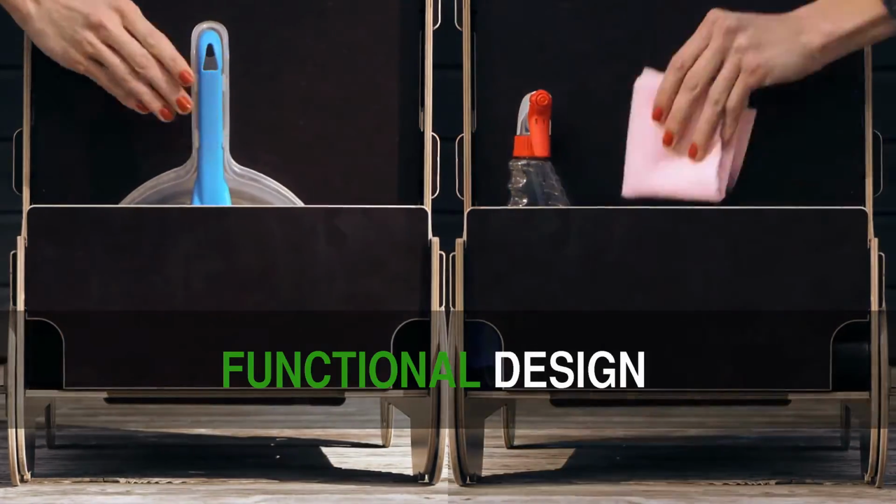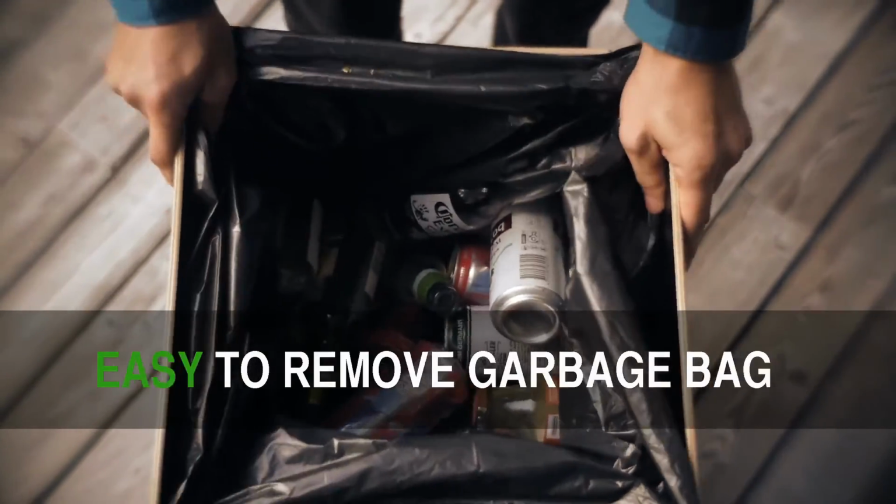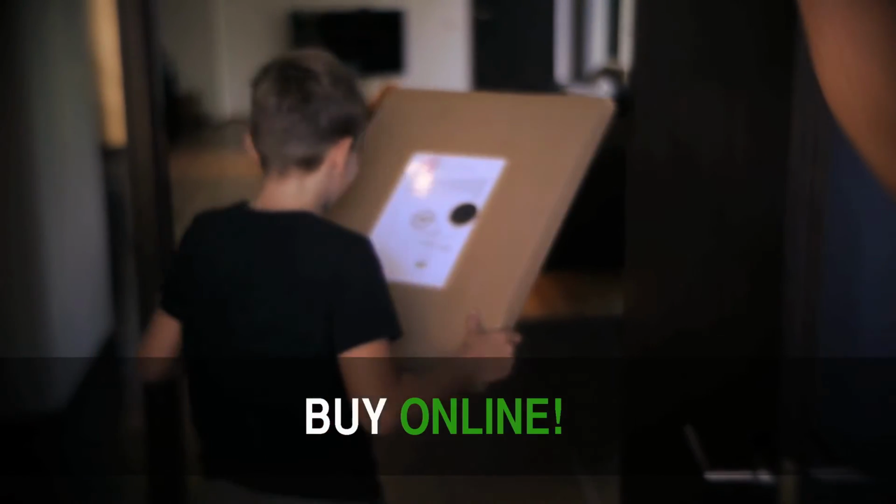Each bin has a drawer at the back. You can keep garbage bags and cleaning products there. And the collapsible design is deliberate. It's easier to fold together, to shake the trash, and take out the interior bag. These excellent bins will be delivered to you by post for easy assembly.